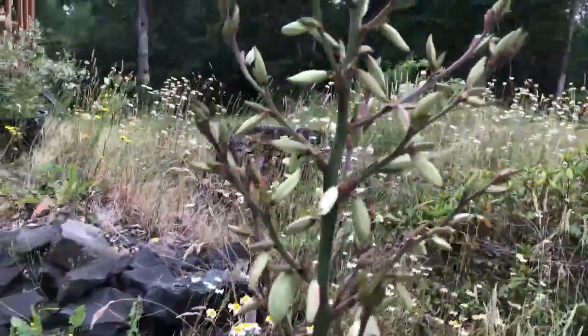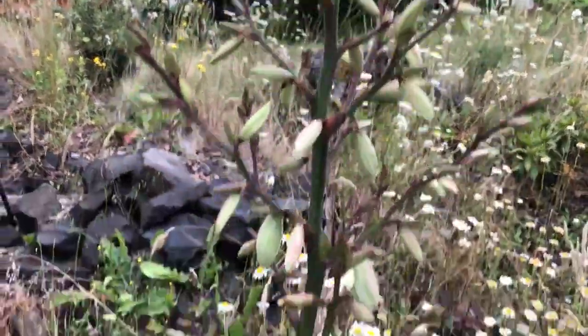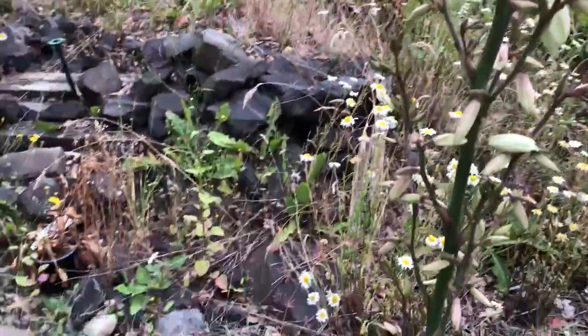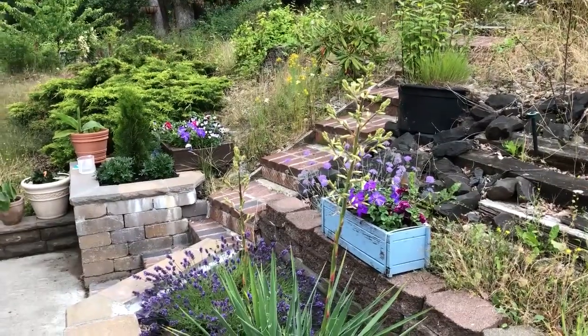And let's check this one also. I don't know why they're climbing on it. It seems like they're sucking the juice out of it. Look at the flowers. The flowers are gonna be so nice. This one is a white color, and this is supposed to be the same plant, but that one's kind of small.